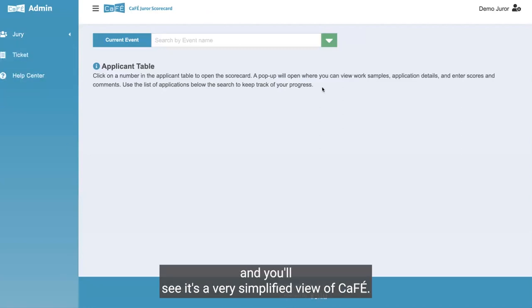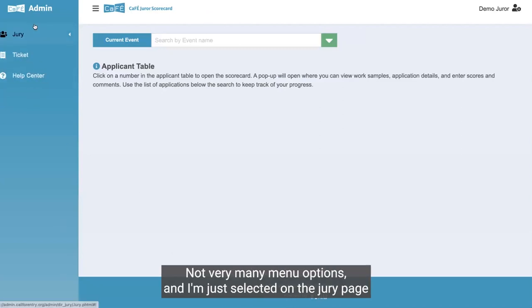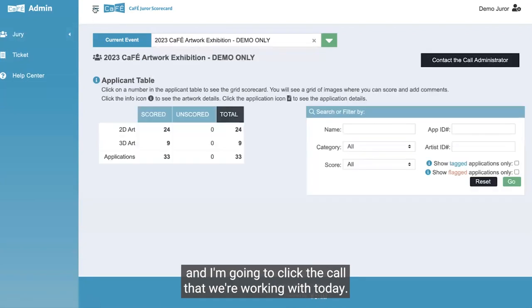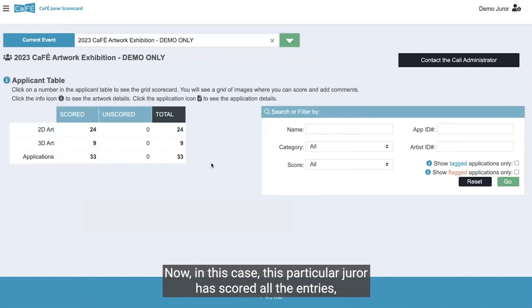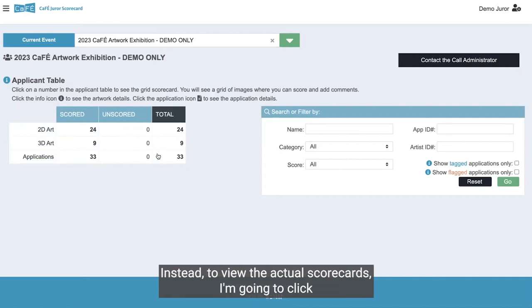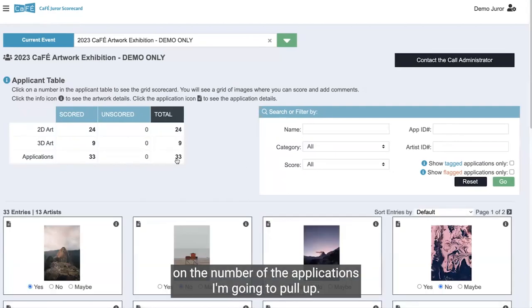And you'll see it's a very simplified view of CaFÉ, not very many menu options. I'm just selected on the jury page. And I'm going to click the call that we're working with today. Now, in this case, this particular juror has scored all the entries. But if they hadn't, they'll have the numbers under unscored instead. To view the actual scorecards, I'm going to click on the number of the applications I'm going to pull up.